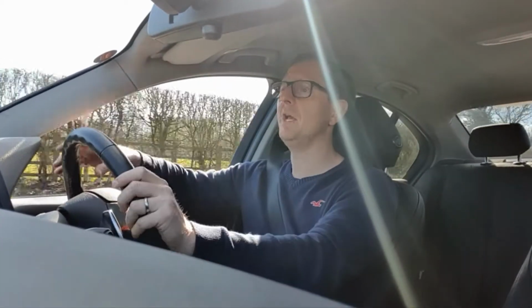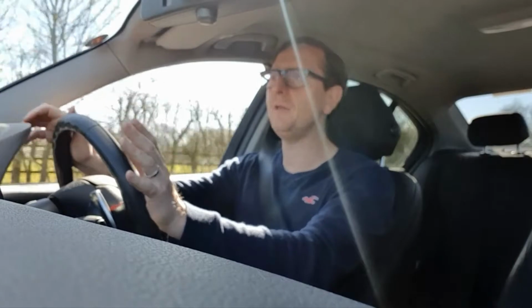In terms of space, there's good space in the car, very much suit a family, no problem. Boots are a good size, and what I like about the interior of the vehicle, it's nicely appointed. There's some nice touches around, and you can feel the German build quality throughout.